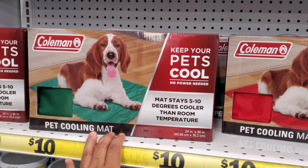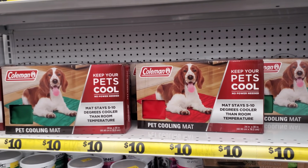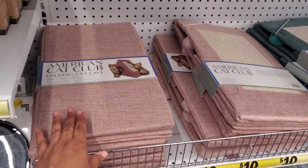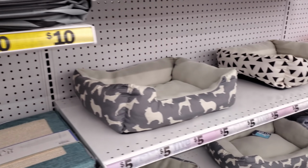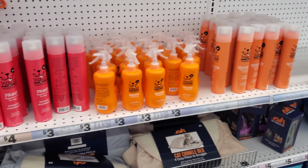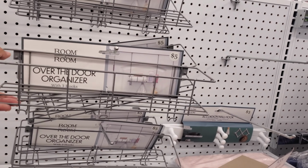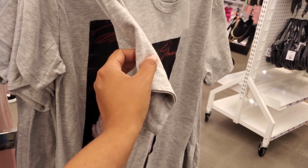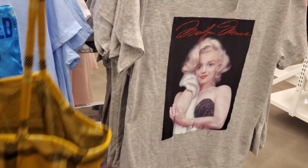And you know what? They still have the cooling mat for your pet, which is really good. Comes in green and red. Let's see, American Cat Club, if you have a cat. I don't see anything really too new in the doggy department. I feel like a lot of the stores have been the same. Yeah, same stuff. Over the door organizer, maybe even keep one in your bathroom. Today they have a Marilyn Monroe shirt. Okay, not bad. And look, I found Stitch.